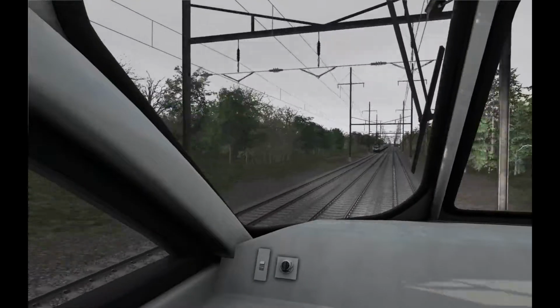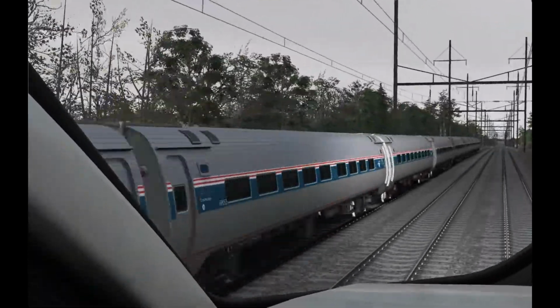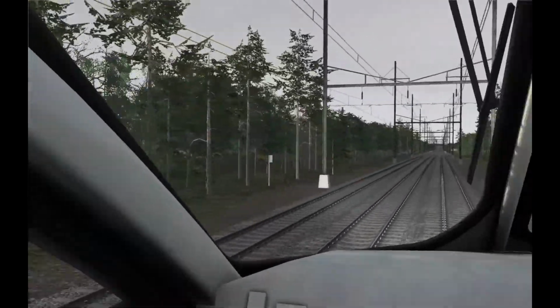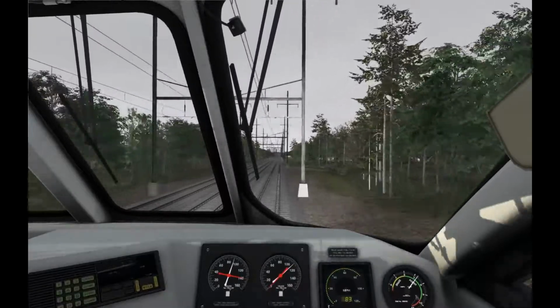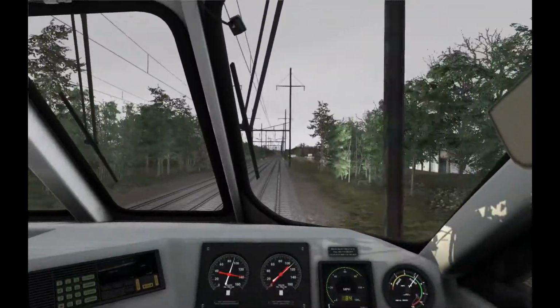Looks like a stopped Northeast Regional. No, he's moving. Pretty slow, though. 9-car Northeast Regional. That's something you won't see until travel is considered normal and okay again.